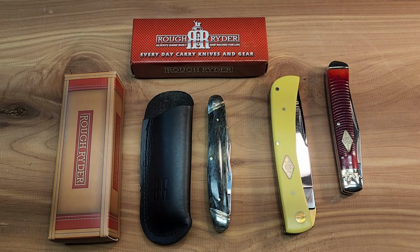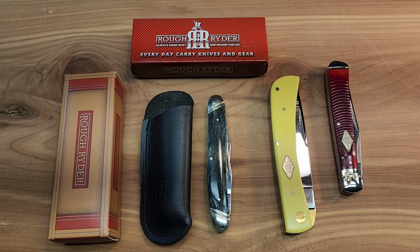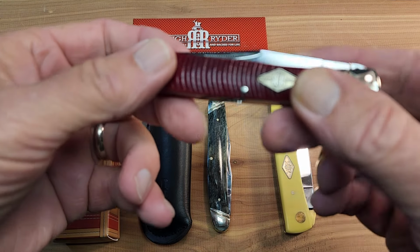So I've already mentioned that the knives came from John. After I get done with my review here, they are going to be going to Big Red at Big Red's EDC. So Big Red, if you watch this, I think you're going to be blown away. What a wonderful selection of knives that Tobias sent along. Where do we even start?